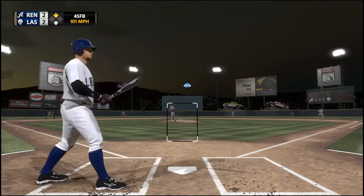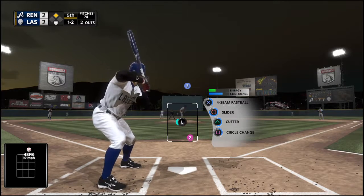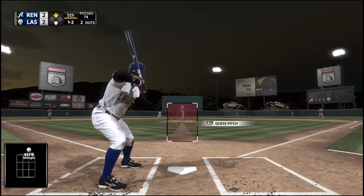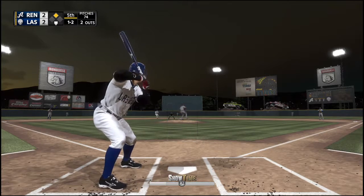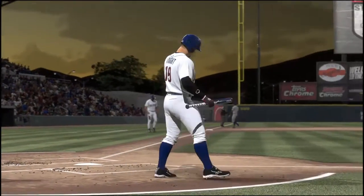And a waste pitch there, 1-2. Hey, kid, see it. Drive it like you can. Let's go. Leave it right here one time, kid. And this one runs in on him as he can't get his arms extended. A great pitch there, and the inning is over.